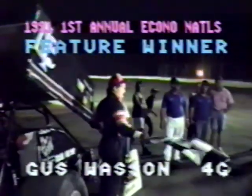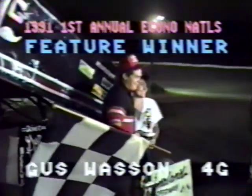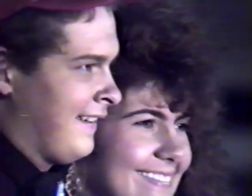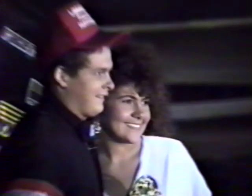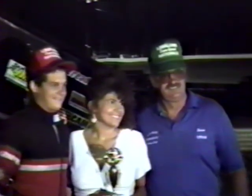With this win, Wasson had wrapped up his championship for the 1991 Econo Sprint Division here at Limaland Speedway. He had accumulated a point total that would not be able to be surpassed, with the remainder of the shows only being a couple races to go. Gus Wasson, not only the Econo Nationals winner, but the 1991 Econo Sprint Car champion. So yes, Roger McLean did pass his crown to the student, Gus Wasson, who has now gone on to become the champion.